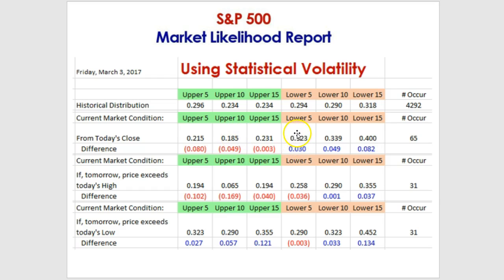Now on the downside bands, look at this, are struck a little bit more often. Okay, 32, 33, and 40%, which is more often. We have the blue. So this is a picture here of slight bearish bias. The upper bands are struck less often, and the lower bands are struck more often. That's a bearish bias right here.